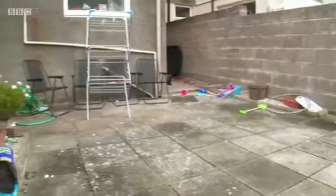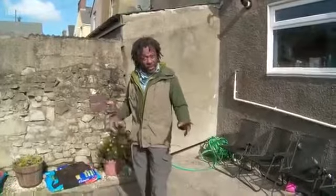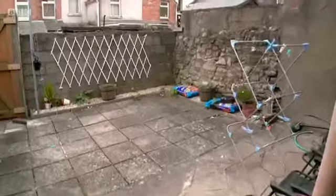With Sam out of the way, Danny can at last reveal his plan for the garden. We're not far from the seaside here, and this is going to be a family-friendly garden. So I'm thinking to myself, this is going to be a beach garden.